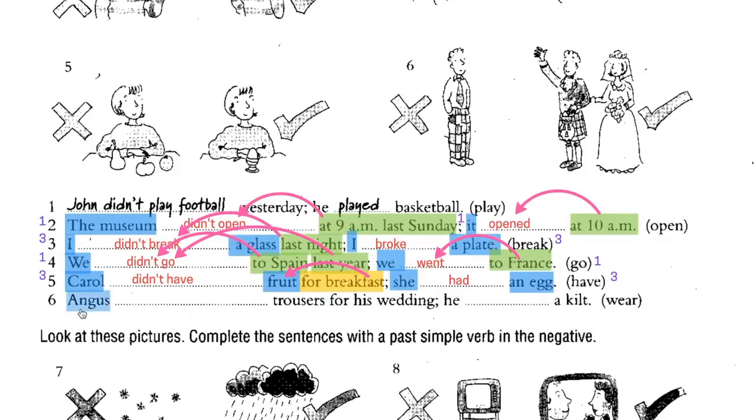Angus. Hi, Angus. Trousers for his wedding. The negative is didn't wear. Didn't wear what? Trousers. And for his wedding tells you what the trousers are for. And with a blue, red, and blue.